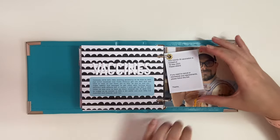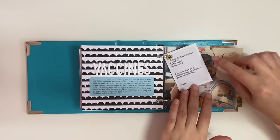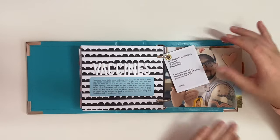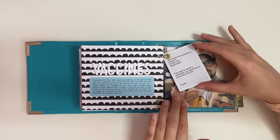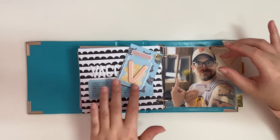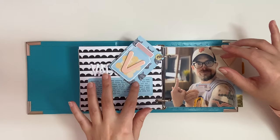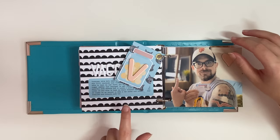V is for vaccine. As I was saying, my husband got his first jab and then I booked mine, so I've got the little email, little text message there that I chopped all the important private details out of, just saying it's booked for the 18th of May. I've popped that on a little flippy with the V for vaccines, and then that's just a little happy pills from one of my kits, with a little cat paper. That's a cute girl paper, by the way.